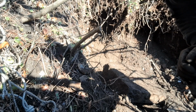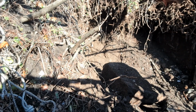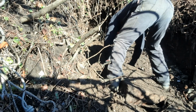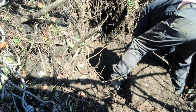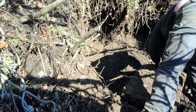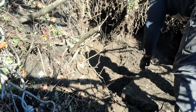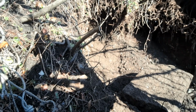Well, the rope idea was a good idea, but it didn't work. So now I've just been bare mauling it, trying to get it out of there. Yeah, that'll do for now. Wow, that thing is fucking massive. Pardon my French.